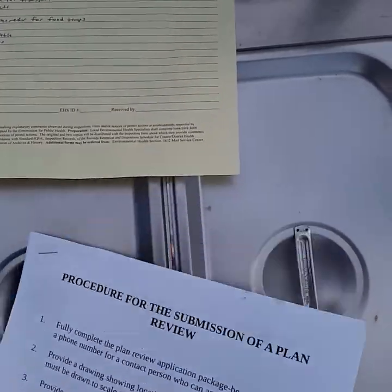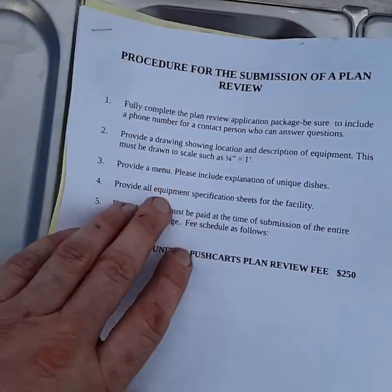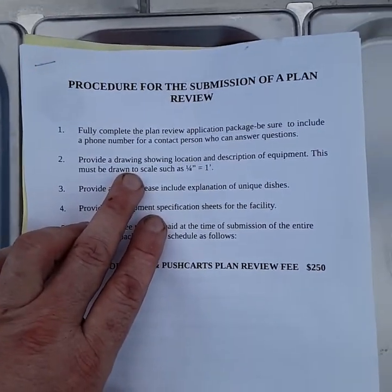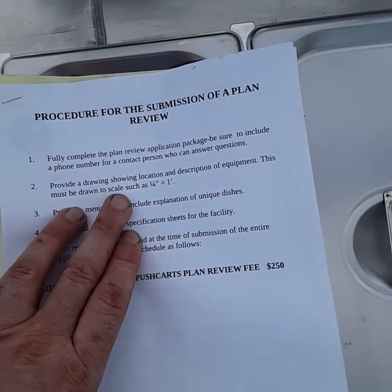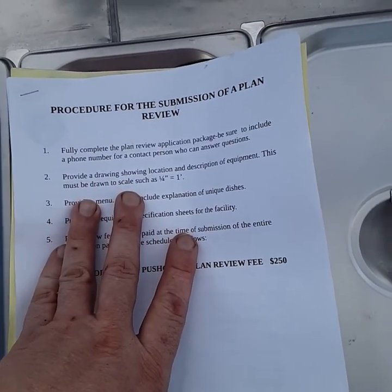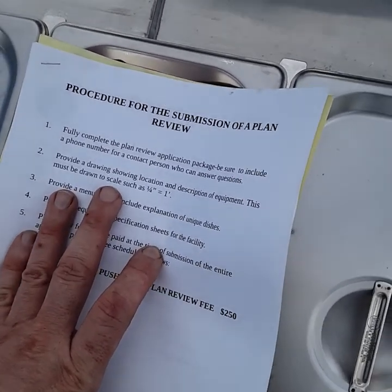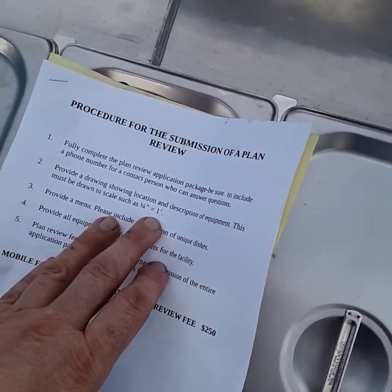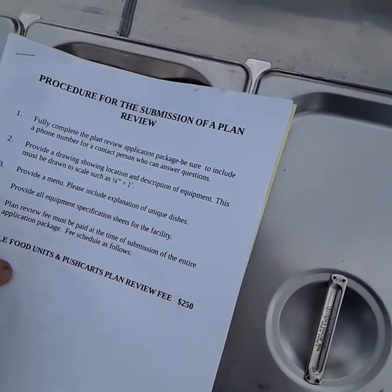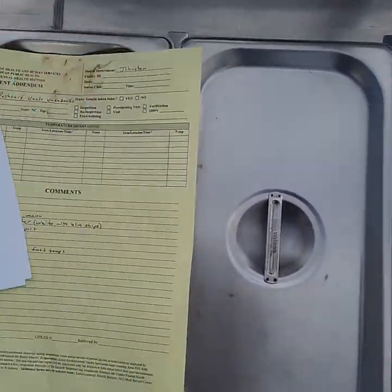One of the other things he gave me was this. This is one of the things I worried about, scale drawing. I'm no artist, and the manufacturer of this thing is not able to give me one because it is so old. This cart is from the mid-80s. So, I mean, I can ask him how perfectly to scale does it have to be. Because I'll be submitting this to him, and I'm pretty sure it's just put on file after that. It's not really referenced anymore.